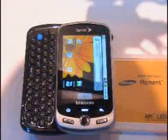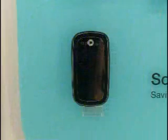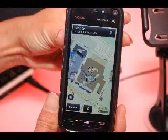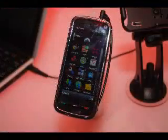Also, Samsung premiered a new line of eco products, including a clamshell with solar cells on the outside. Nokia introduced new applications for Ovi App Store, including their own navigation software, featuring 3D landmarks for navigation ease.